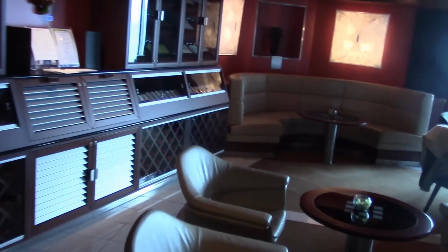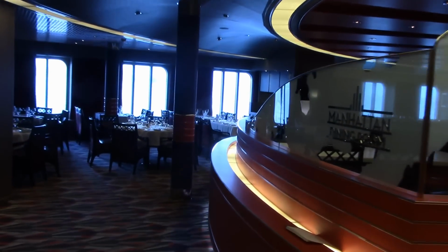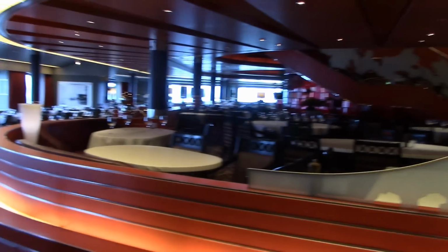This is the Pinnacle Bar. This is the main dining room, the Manhattan dining room. Set up for dinner tonight. Tonight's the first formal night.